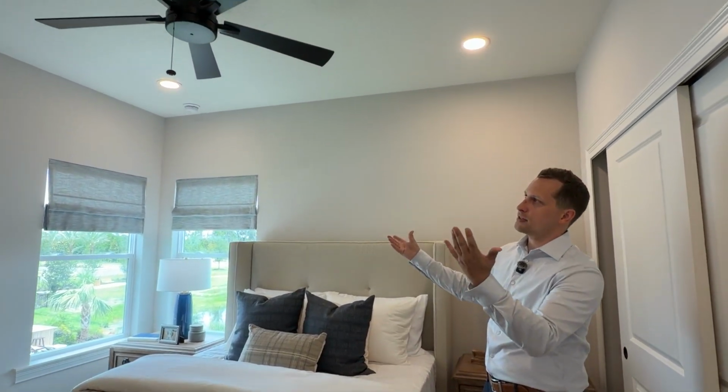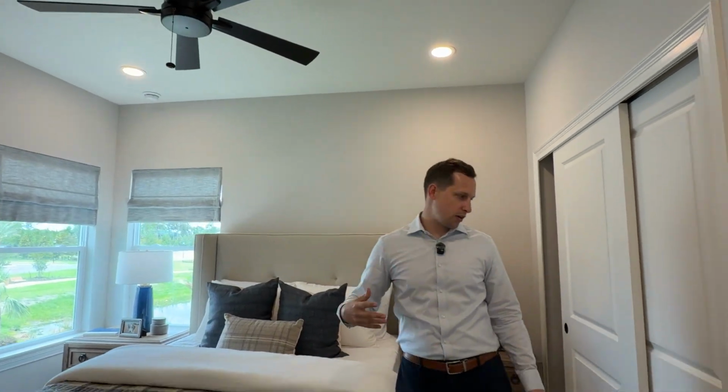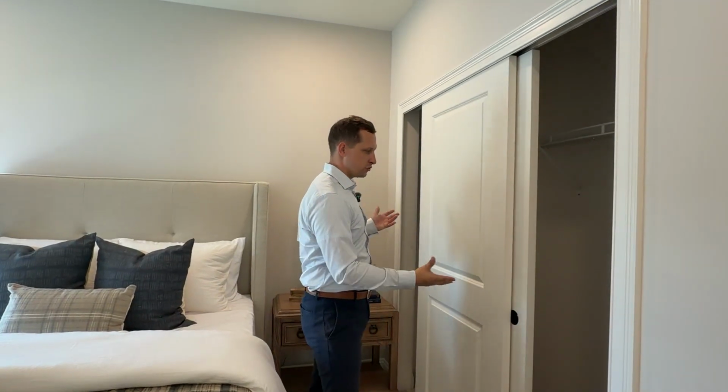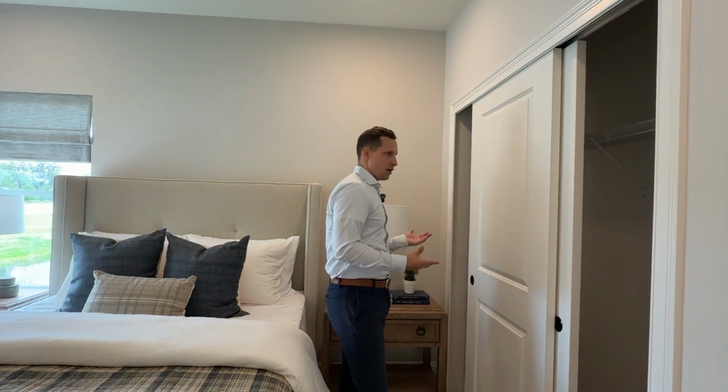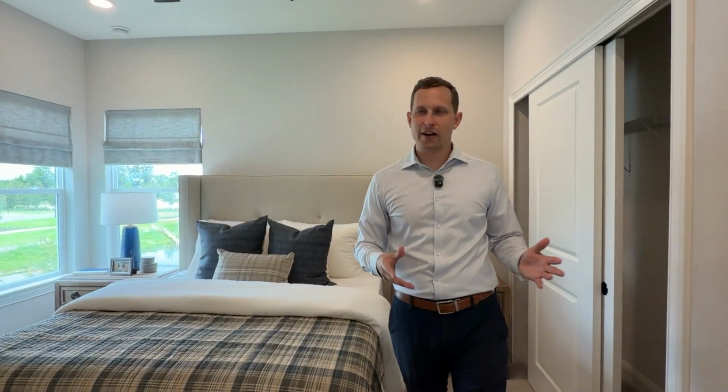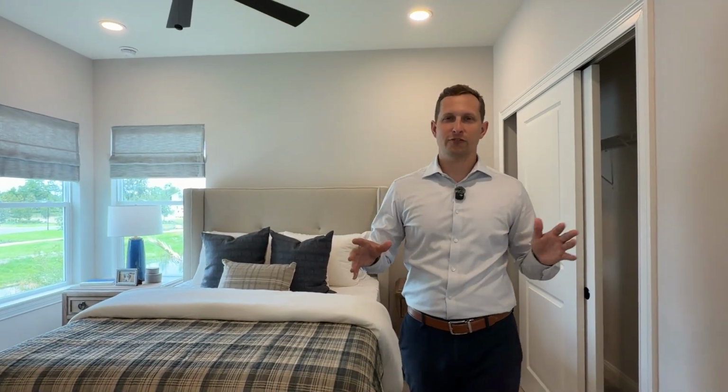Again, we still have that 9-foot ceiling, the recessed lights, which is gonna be an upgrade. And then again, we do also have that sliding door for our standard closet. So overall, these 3 bedrooms, here's the beauty of it. If you have kids and they're fighting over which bedroom is better than the other, these are all pretty much the same. So there's not really one that's better than the other. So, you know, less fighting can occur.